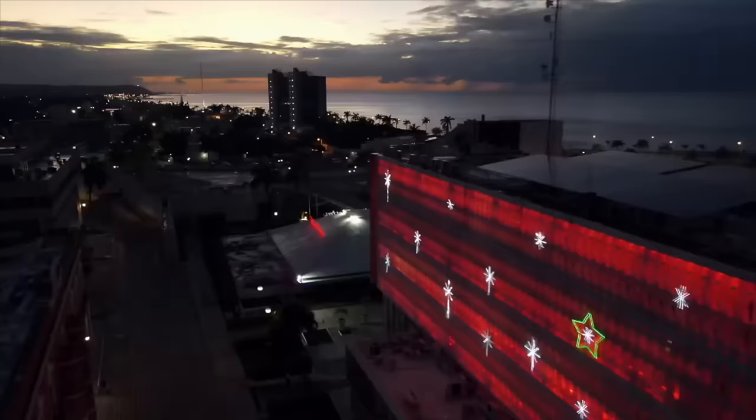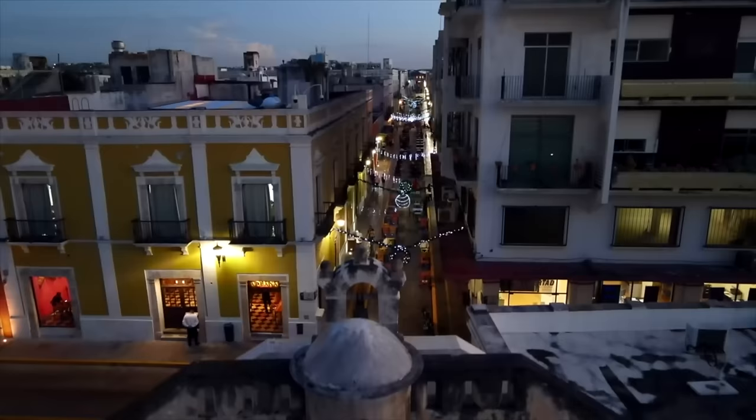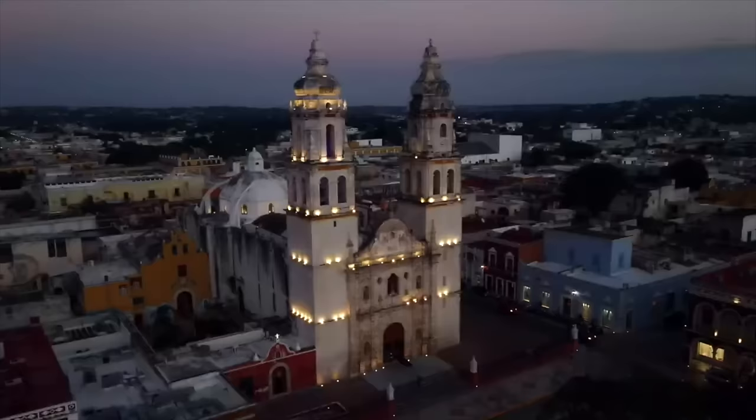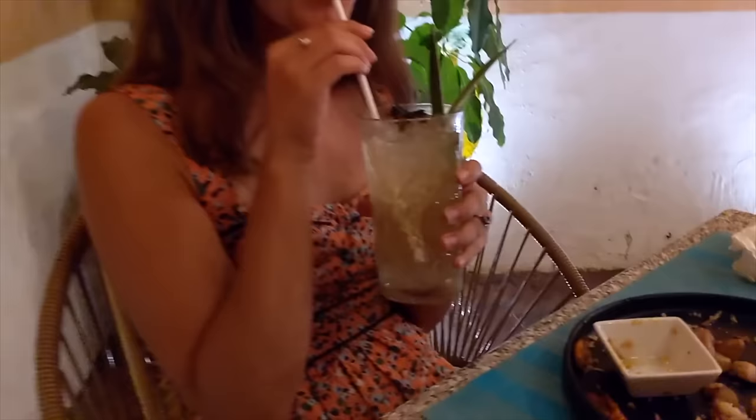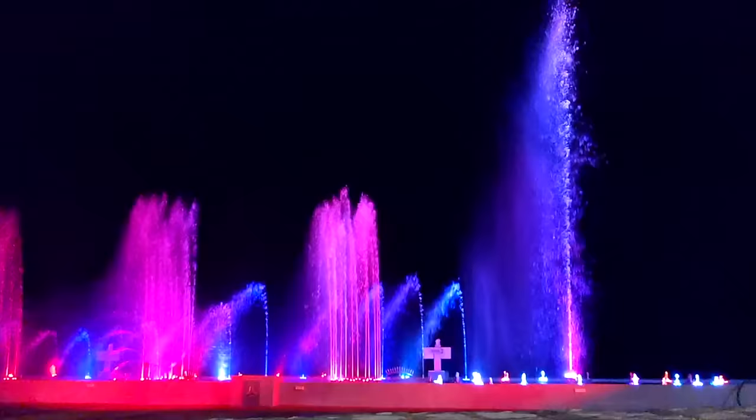Because Campeche is west-facing, you can normally enjoy pretty epic sunsets. But unfortunately, the weather rained on our sunset parade. So instead, we enjoyed the sights of the city at night. Then headed over to La Maria Cocina Peninsular for happy hour and a super delicious dinner. We finished the night off at the Malecón, which has a water light show two times each night for you to enjoy.